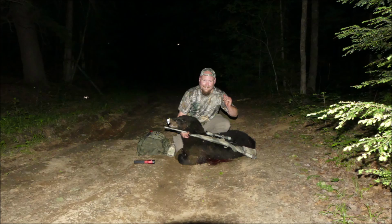Guys, here's Ontario's 2018 Spring Bear. He's a 100-pound boar, and he's going to be absolutely fantastic eating. Unfortunately, we had no moonlight or anything, and it was so dark we couldn't film the track or the field dressing and had to wait till we got back to my buddy's place to even get a picture. Guys, I appreciate you following along, and as always, till next time.